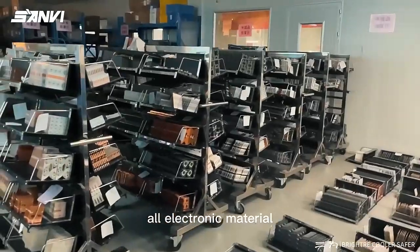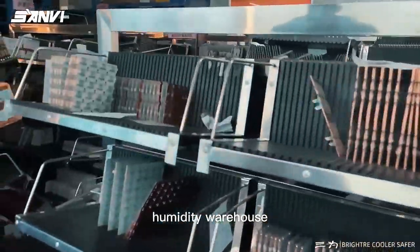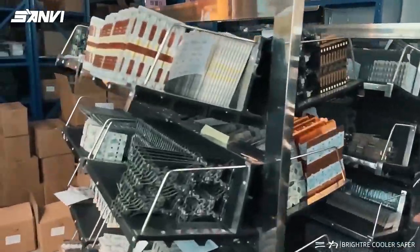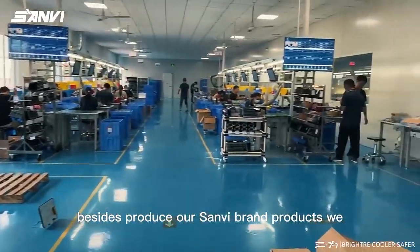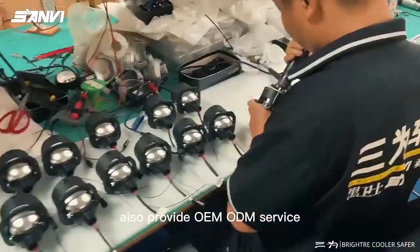All electronic material will be stored in a constant temperature and humidity warehouse. Besides producing our SANVI brand products, we also provide OEM service.